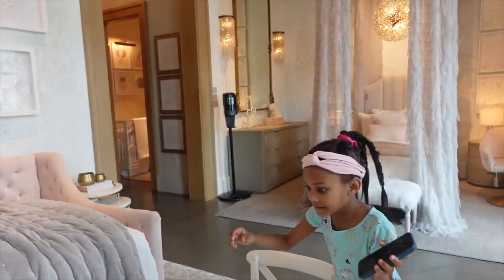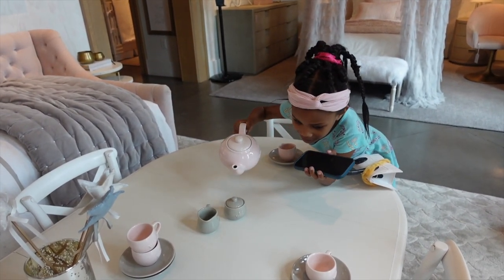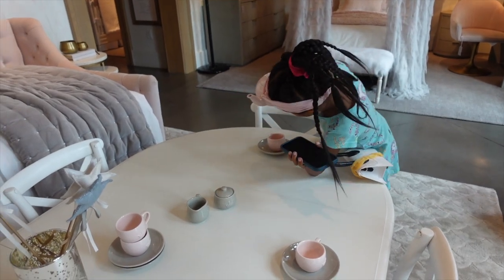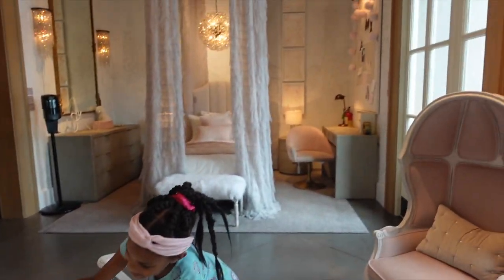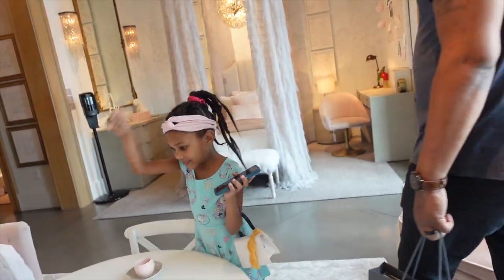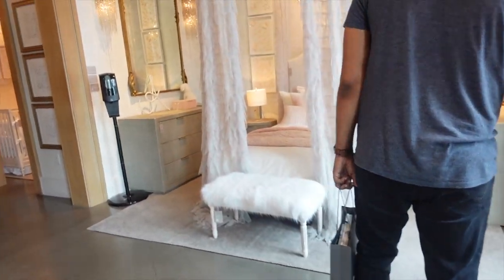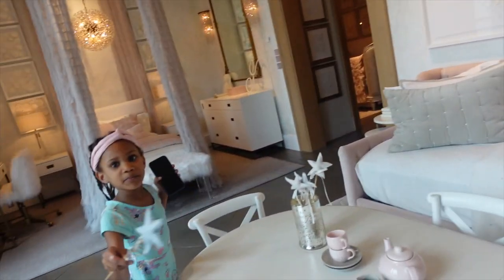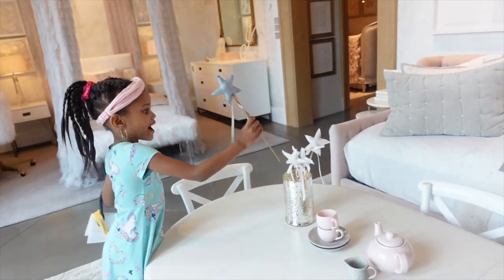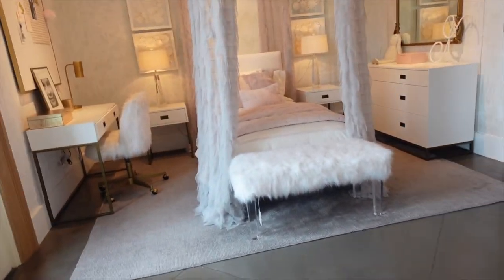See, Zuri? I told you they got the things in the ceiling. Here you go. Yeah, real china. Here you go. I want this. Just a tea set? Yes. And look, it has wands. Bibbidi bobbidi boo. Wow. This bed is cute. It's a little small. Hello.